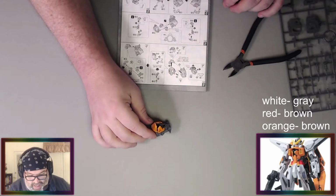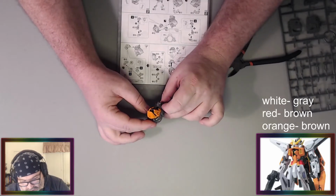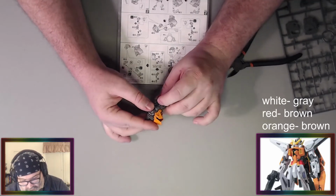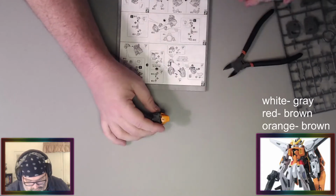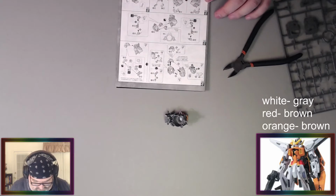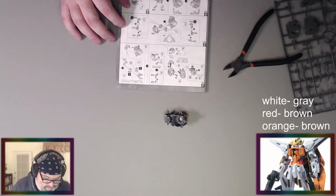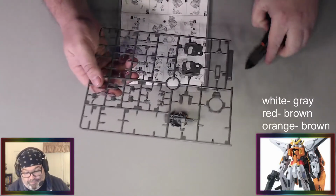All right, so we got that done. We got our figure in here. We got him in a cockpit. We're getting our chest components together. Now we can build out the rest of the back of this towards the back of the GN drive. More gray pieces. Gotta get more gray pieces.